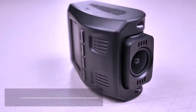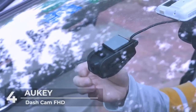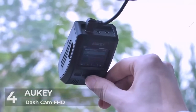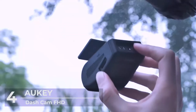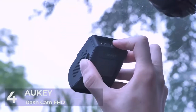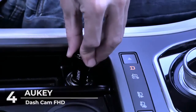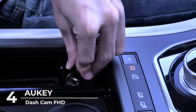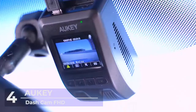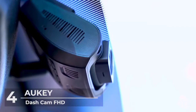Number 4. The Oakley Dashcam FHD. Oakley is a well-known brand, so we expect nothing less than awesome from them. The Dashcam FHD meets and surpasses expectations. The Oakley Dashcam FHD is a 1080p car camera with super capacitor and a 170-degree 6-lane wide-angle lens dashboard camera recorder. It also features G-sensor technology, WDR and a motion detection system.